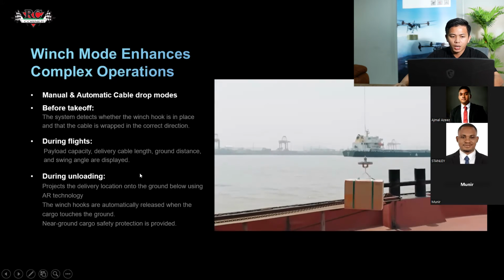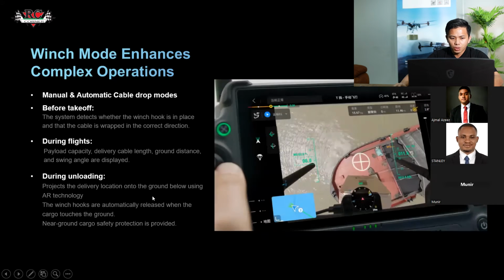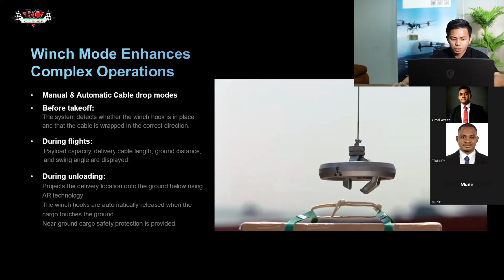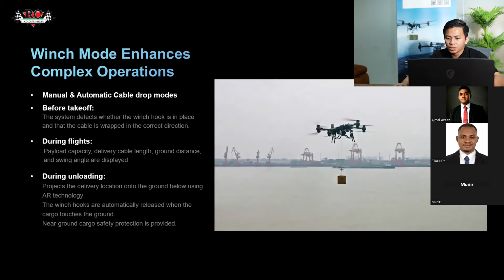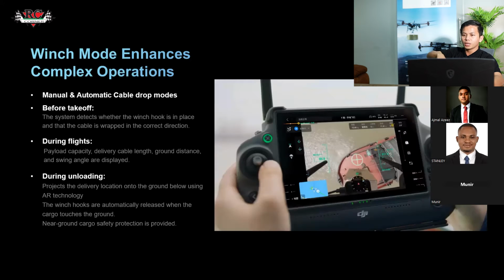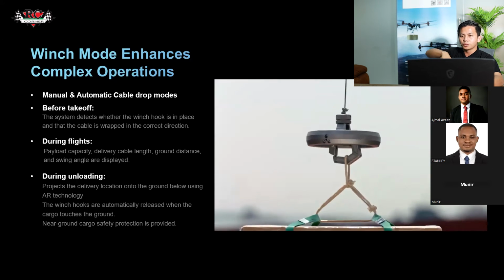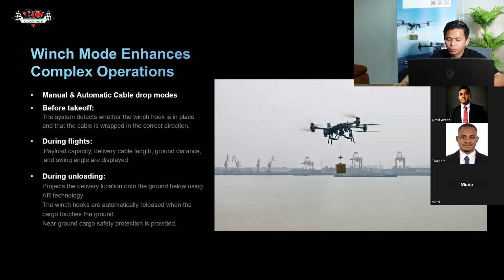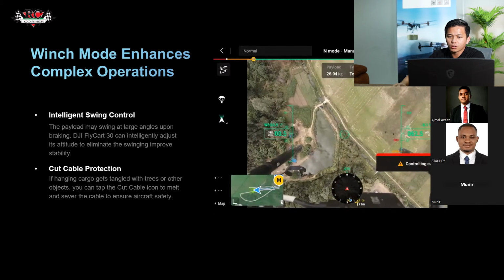So what about during unloading? As I mentioned, we use AI technology for precisely dropping the goods, and also automatically releasing. Near-ground cargo safety protection is also provided, because it will see when the cargo is close to the ground. It will check the flight speed and the wind speed, everything. It will also display this on your screen. So in the remote controller part, you will see more detail.